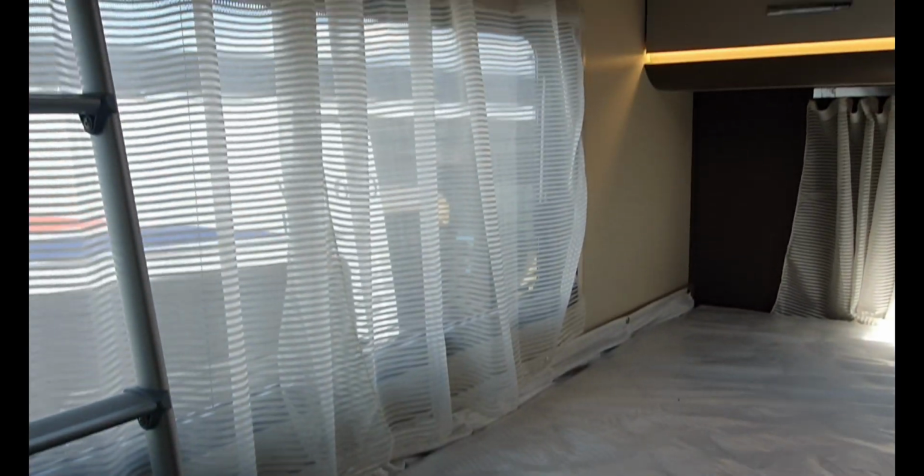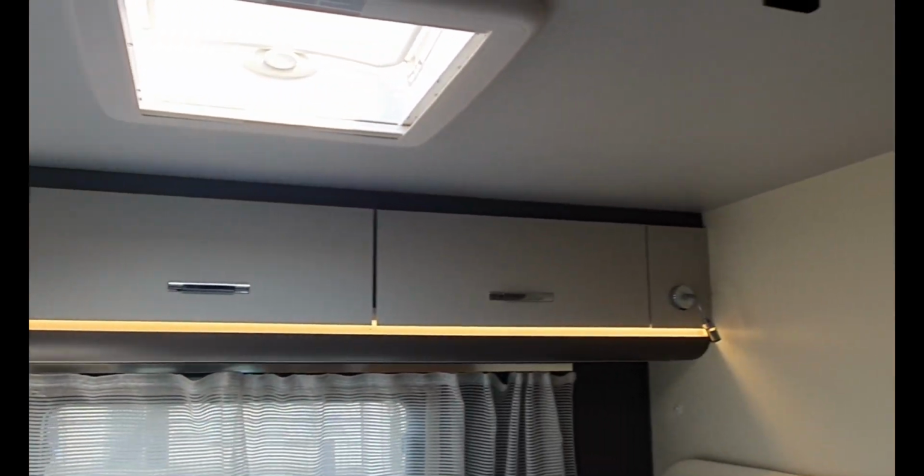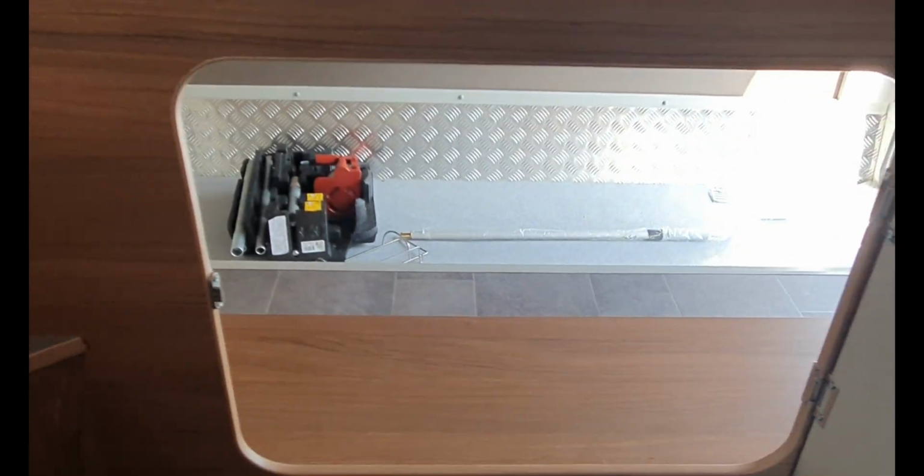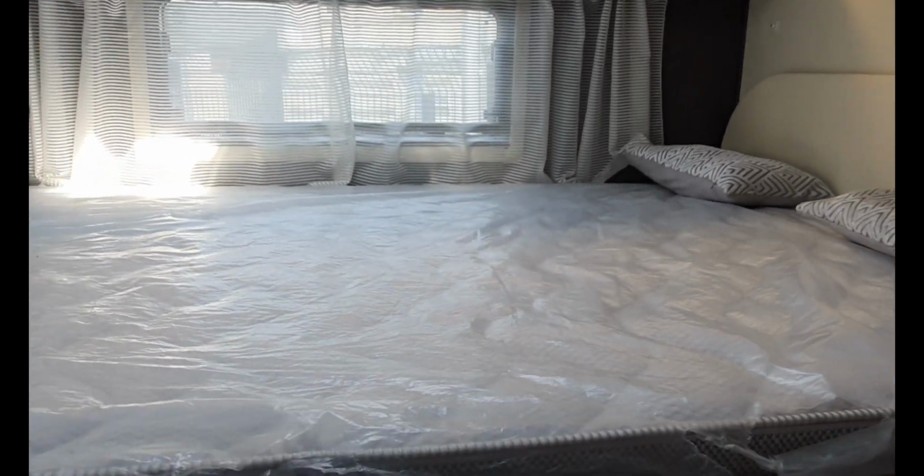Now you can see it with the bed up, and this is maximum height. There's still lots of space around it though, but these steps do come in handy. Maybe the ladder isn't needed, but it might be needed for the bed up front, but it isn't here. But anyway, have a look through here, and as we can see, there is the door to the garage. Let's have a look at the bed coming down.